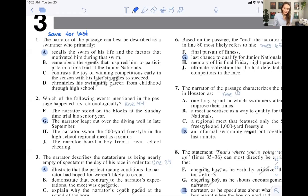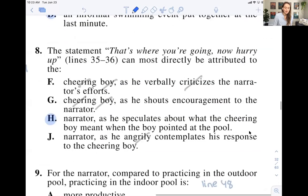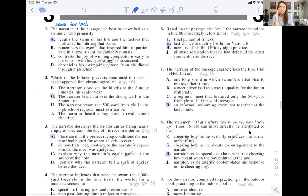But then if we look at, let's say, question number 8 here, the statement, that's where you're going now, hurry up. They're giving me a specific line reference. So I can just go and read before and after that specific line and figure out the answer. So that would be a type of question that I'm going to prioritize to do first. Because as I'm answering question 8, let's see if there's another. Question 6 also gives me a specific line reference.